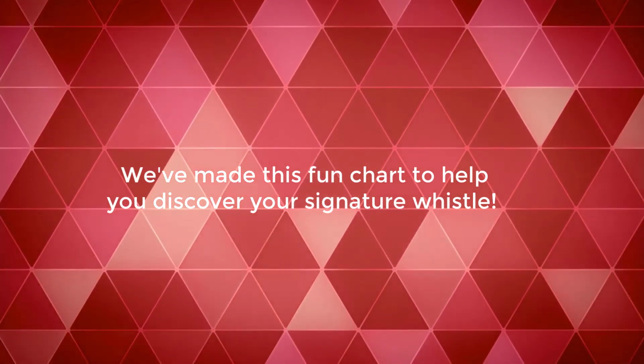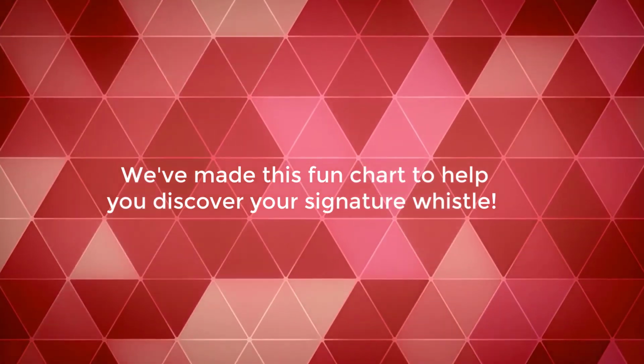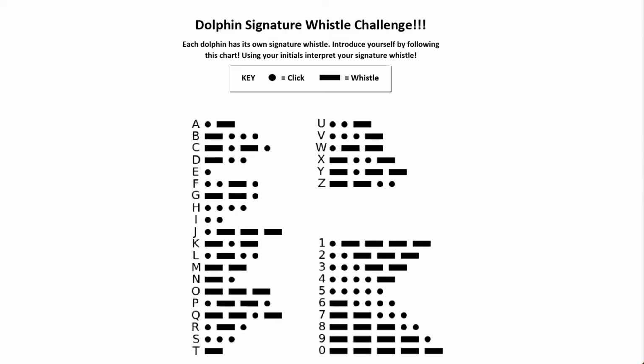We've made this fun chart to help you discover your signature whistle. Using your initials, introduce yourself by following the chart. Your signature whistle will be a series of clicks and whistles. A dot means a click. A line means a whistle.